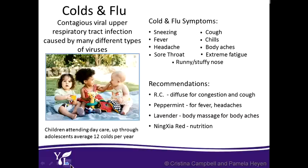Colds and flu. It's getting to be that time of year. Contagious viral upper respiratory tract infections are caused by many different types of viruses. Cold and flu symptoms: they might have sneezing. They might run a little temperature, sometimes they do, sometimes they don't. Headache, body aches. They may have a sore throat in children that can't really tell you what's going on. They may not want to eat, or they may fuss whenever they try to take their bottle or eat. Coughing, they may have chills, extreme fatigue, they might just want to lay around. They may have a runny or stuffy nose.